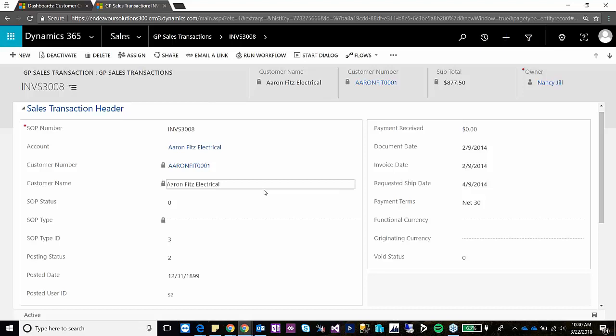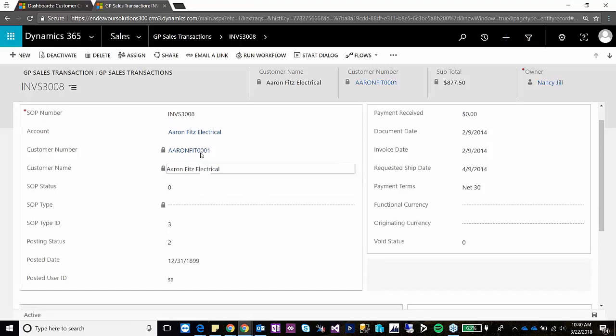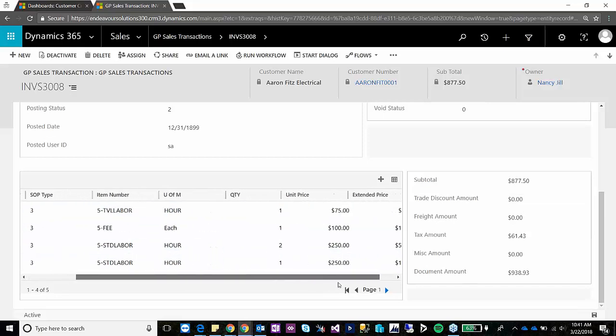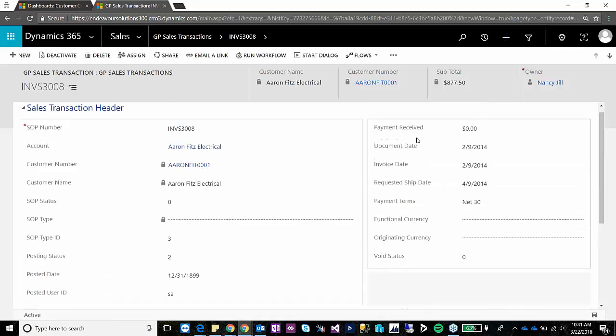So here we have a basic form that shows you a specific sales transaction for this GP customer. So you have the payment received, document date, invoice date. If we scroll down further, you'll see the line item details for this sales transaction. This is all the information that you'd normally see in Dynamics GP, but it's just being displayed in Dynamics CRM, which is awesome for your sales team because they don't have to log into Dynamics GP to view this information.